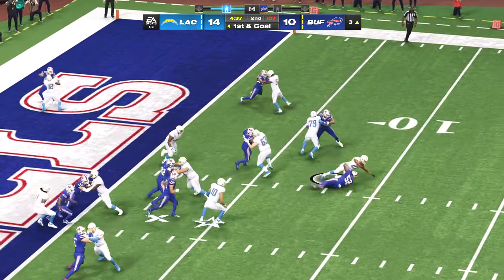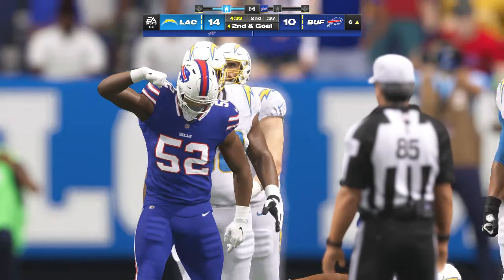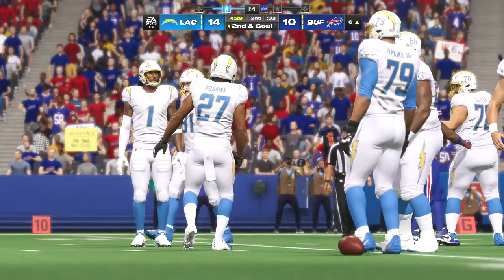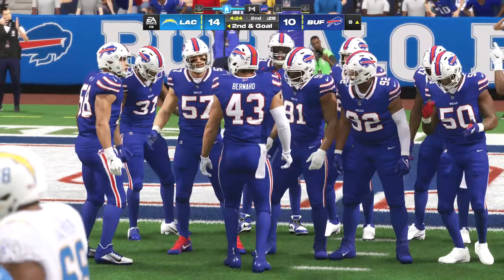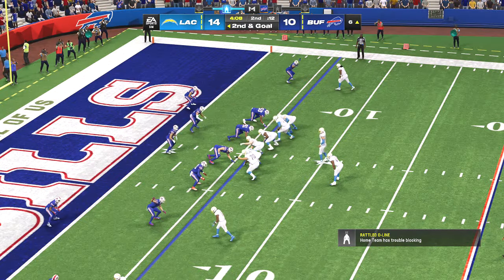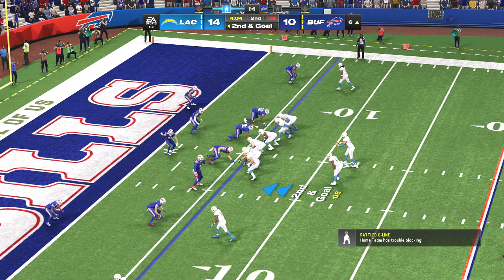Dobbins. And he is met in his tracks behind the line of scrimmage. That's going to go as a loss of 2, and it'll be second down. That's a tough one right there. He ran right into the teeth of the blitz as the linebacker was freed up in order to stuff that one for a loss. I think quarterbacks got to see that, got to find a way to audible into something a little more advantageous.